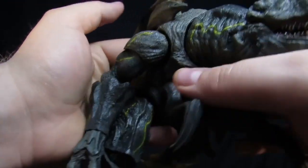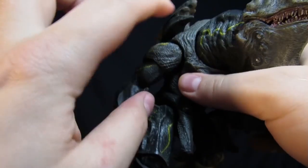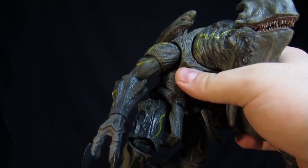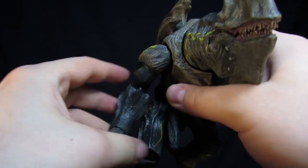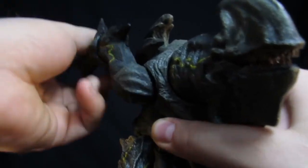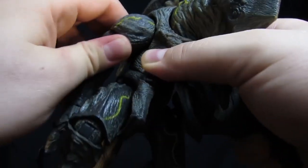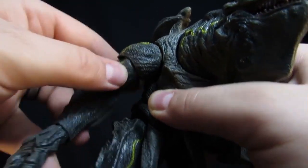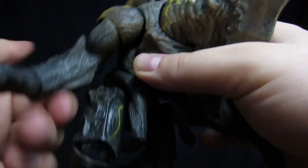Now, for his arms, because they have the hinge joints here and here, I really wish they would have put him in at the shoulders, because I think that would have made this guy's articulation near perfect for me. Because his arms can't really go outwards, which is a little disappointing. They can rotate all the way around, and they do have a little bit of play with it, but it's nothing crazy. And then at the top section of the bicep, you also have a rotation here, which kind of helps with the arm articulation, which is very helpful.